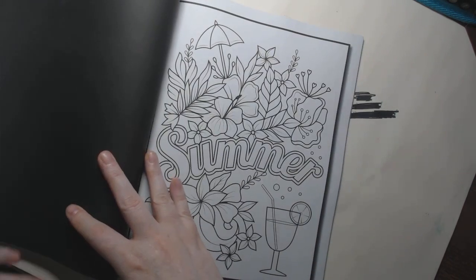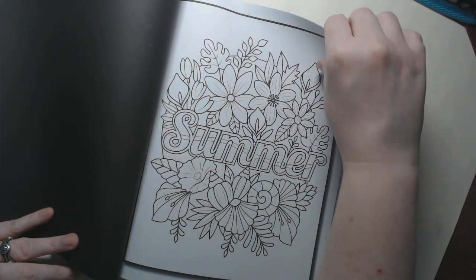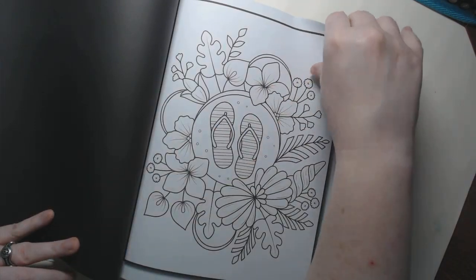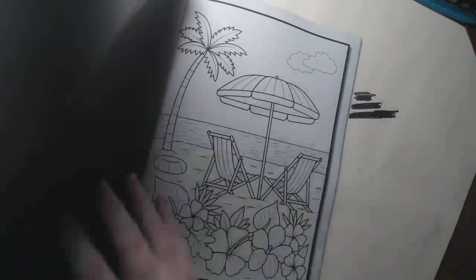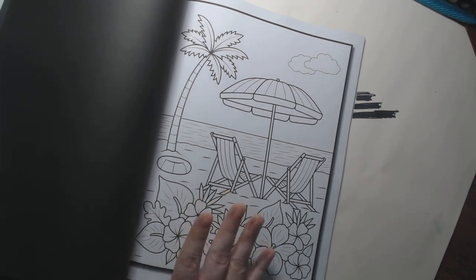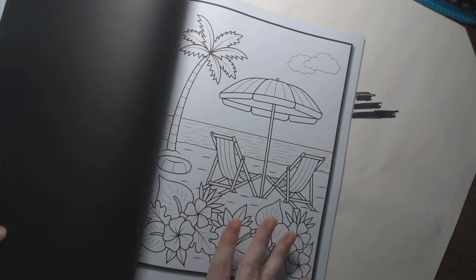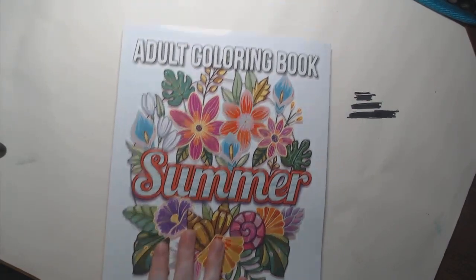I hadn't seen this one much, and it might just be because I wasn't around much when it was released. But again, I just thought this was a nice variety of images, and here we are again. This one actually does have duplicates. So I believe it's 25 images, and then you get those 25 again, which I really like in a lot of their books. If I want to try something different, or if I happen to make a mistake on a page, then I have another one that I can color with. So there is the summer coloring book.